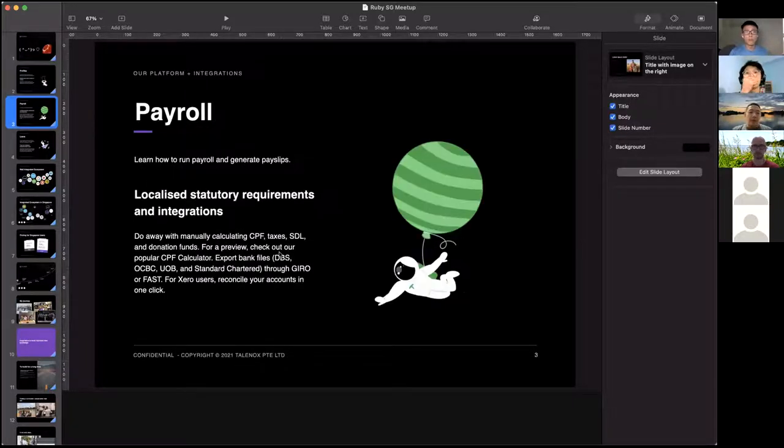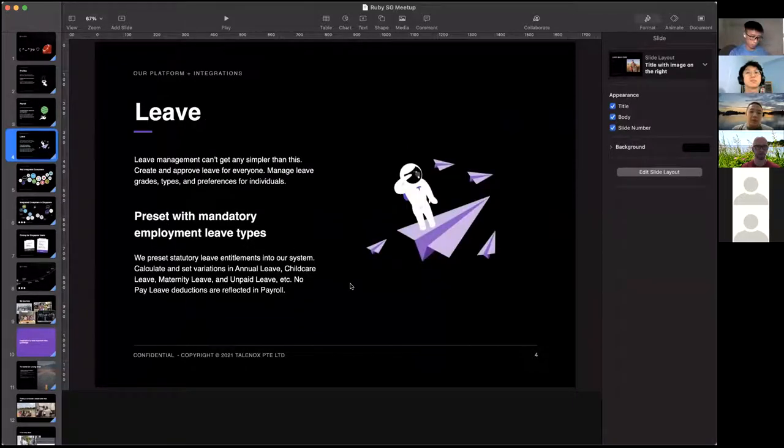For payroll, we are localized for all the countries that we are in. Currently, it's Singapore, Hong Kong, and Malaysia. So if a company or HR admin were to run payroll for the countries that we're in, everything will be the same and it's seamless, so that it's easy for them and they know what to expect. For leave, we will also take care of the statutory requirements for the country they are in. So all the preset statutory requirements will be in the system, and they don't really have to worry about what's the default for every country.